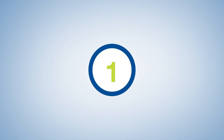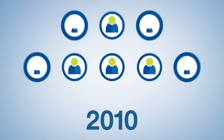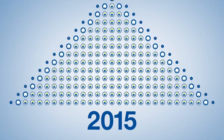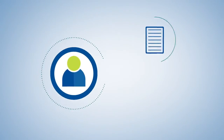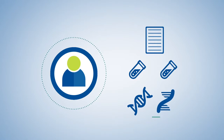The first MURDOCK study participant was enrolled in 2009. Today, more than 11,000 participants are enrolled. Such robust enrollment allows collaborators access to more than 400,000 annotated samples of plasma, serum, DNA, RNA, and urine.